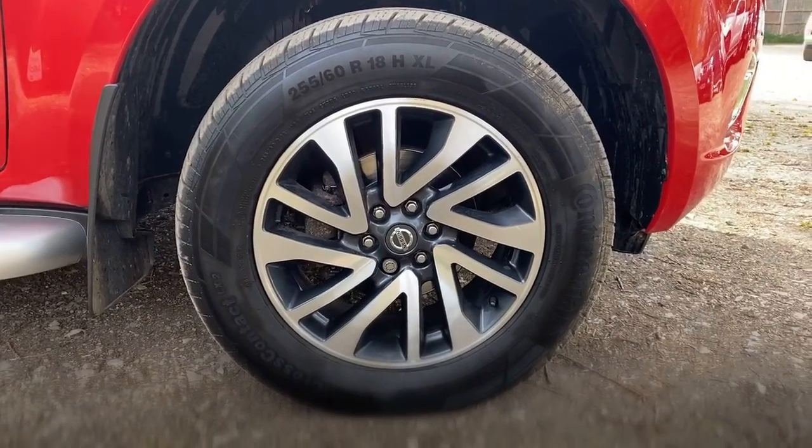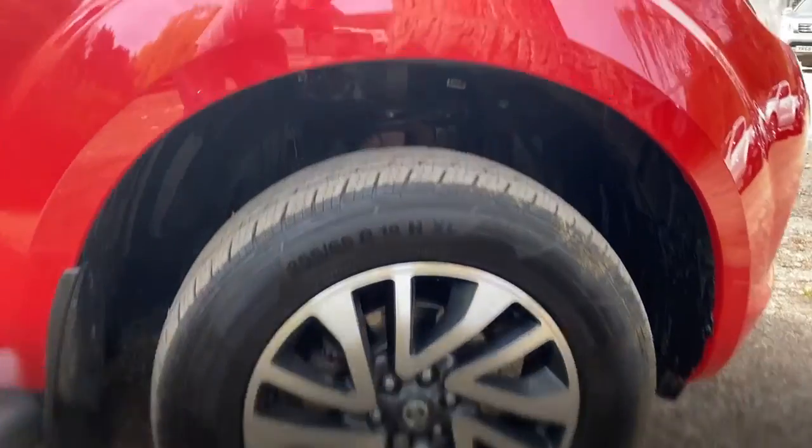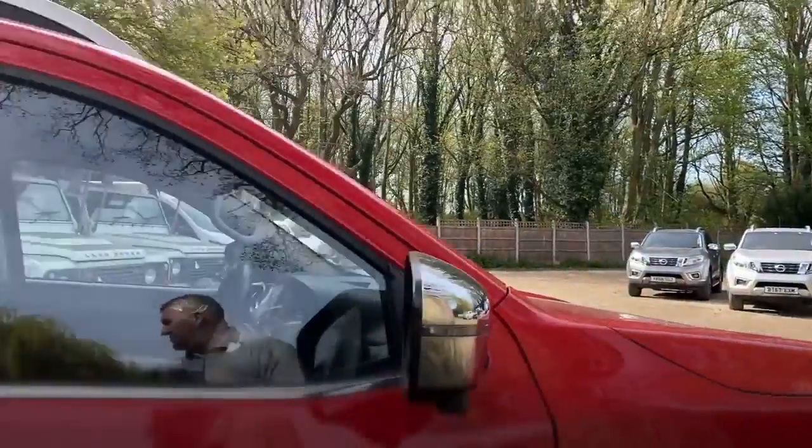So finally, driver's side front wheel and tyre. Wheels in great condition. It's a Continental tyre, so it's a full set of Continentals all round, and they're all matching as well. Lots of tread. Right, onto the interior.